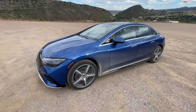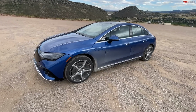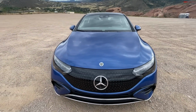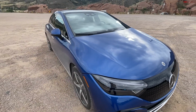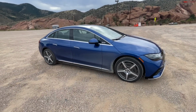So think about it as a car that if Tesla had, would slot in between a Model 3 and a Model S. Now in this video, we're gonna do a complete inside and out walk around review of it. We're gonna take it for a ride. We're gonna talk about all the things that we know and probably some of the things that we don't know.